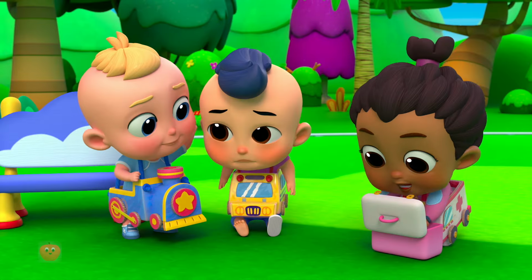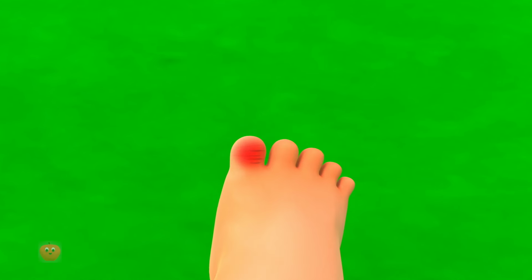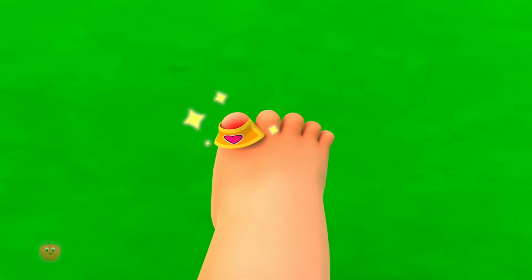First aid kit. Don't worry, little baby, don't worry, Bob. A Band-Aid and ice will do the trick.